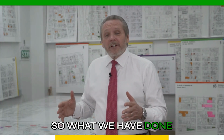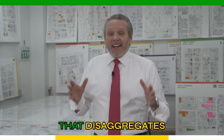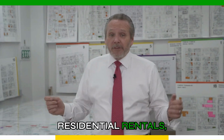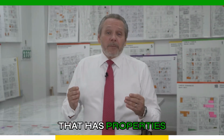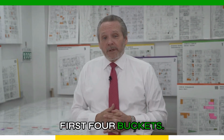So what we have done is we have created a development pipeline that disaggregates construction in New York City into 5 main buckets: residential rentals, residential condos, hotels, offices, and then a 5th miscellaneous bucket that has properties like education, healthcare, and things that don't fit into the first 4 buckets.